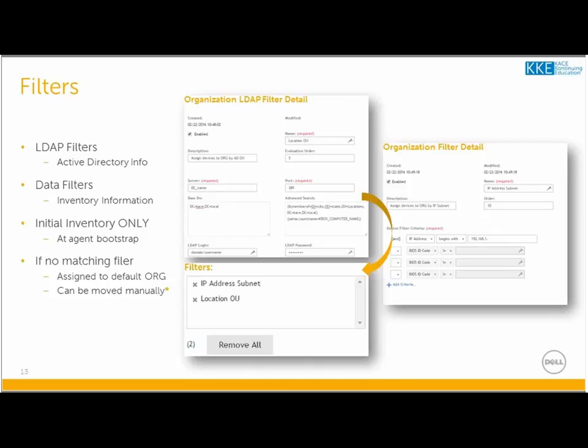Now these filters only work on the very, very first initial time a device inventories with the K1. Once it's in default, it can only be moved manually. Filters will never apply to it, okay? Another potential weakness, right? If we can't get our filters to work 100% of the time, somebody needs to periodically check the default org inventory and potentially move machines. Remember, it has to be done at the system level, okay?